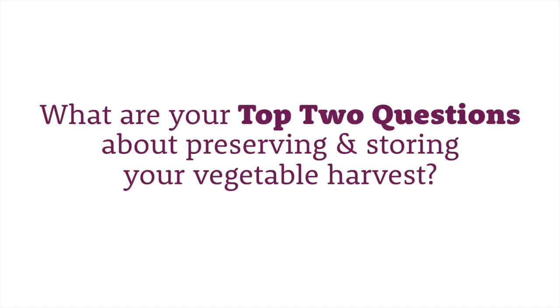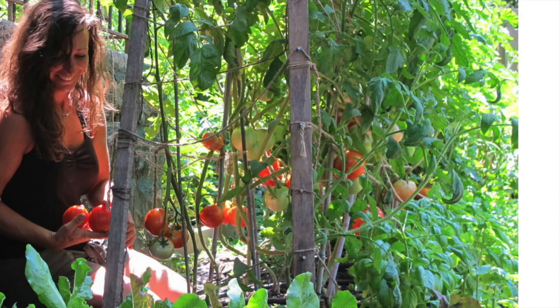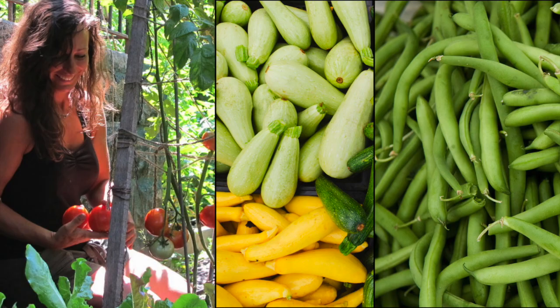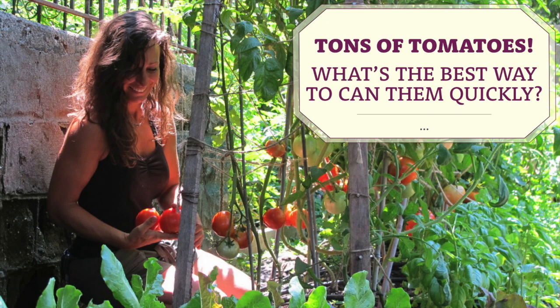Now, like I mentioned, I've received a lot of questions from you about the best way to harvest, prepare, and preserve all those vegetables and herbs coming out of your garden. And certain crops came up again and again. The top three: tomatoes, squash, and beans. For instance, this question: I have tons of tomatoes. What's the best way to can them quickly?